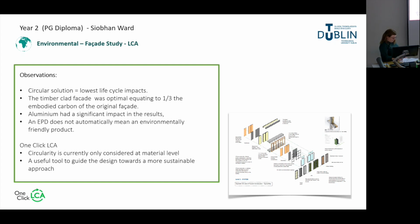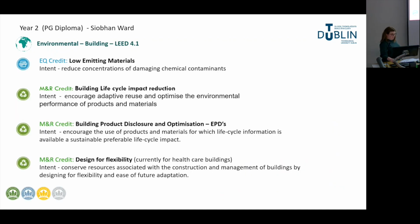Circularity is currently not considered with one-click LCA except at the lowest material level. However, it is a very useful guide for the design stage. And then at a building level, we looked also at building energy assessment methods and the idea of LEED 4.1 in assessing circularity.